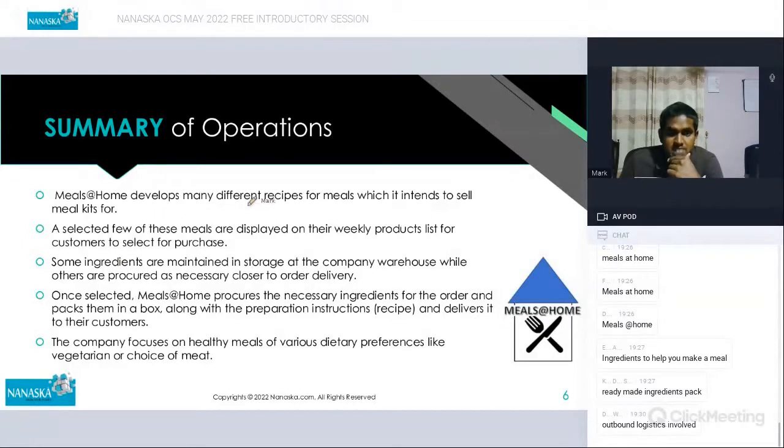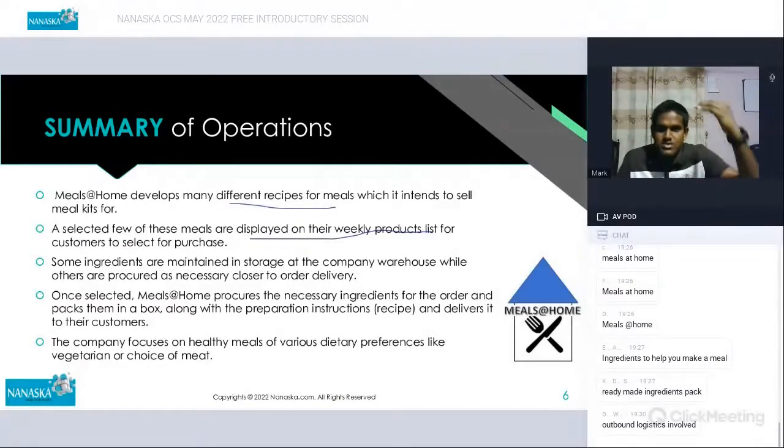It develops many different recipes for which it intends to sell meal kits. It has a range of multiple recipes. A selected few of these are displayed on their weekly product lists for customers to select for purchase. So maybe it's like a product catalog where you list down your recipes, your products, your ingredient packs. Then the customers look at them and select which one they want.